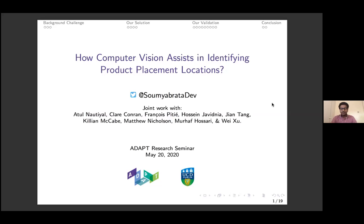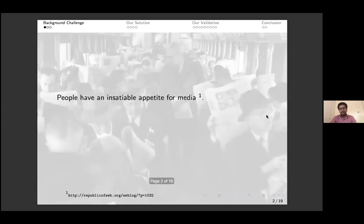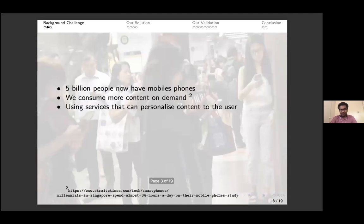So the background is the whole idea. We are aware that we human beings have an insatiable appetite for media, and we have been consuming media in different forms since time immemorial. As you can see here, in a previous time we were consuming a lot of print media. We had this appetite, but there were no smartphones and everything. We were mainly focused on print media. But after that, things changed. Now, fast forward to today's world, there has been a massive growth in technology, and there are billions of people who have smartphones, and they are accessing more content on demand.